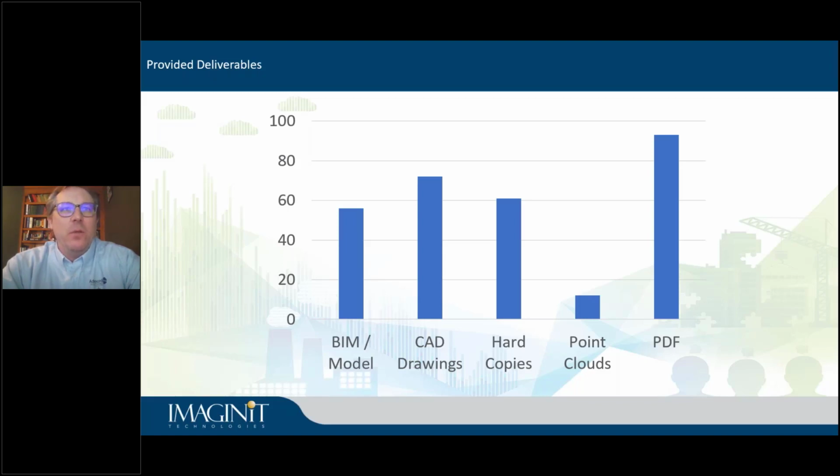So not all owners are really asking for the model as a deliverable. But if you're looking to start utilizing that data, one of the key things you need to have is asking for the model and understanding what information you need in the model to be able to use. So you're going to start requesting and receiving more building information models from your construction management firms and your AE partners, and a little bit less of the flat 2D CAD drawings and hard copies, but you're always going to receive the PDFs. But if you have the model, you can generate your own PDFs from that model as needed, as opposed to going back to a CM and saying, hey, I need this print, or I need this view of this section.